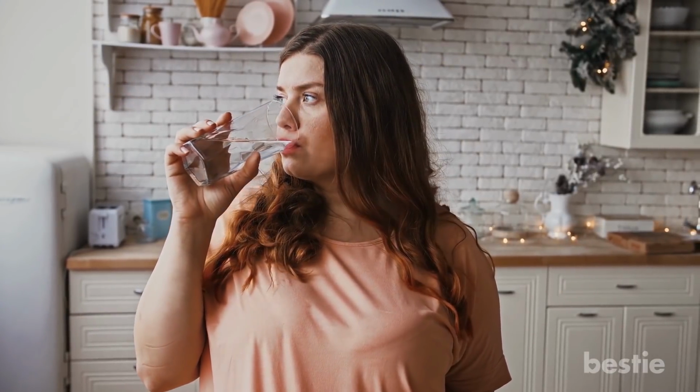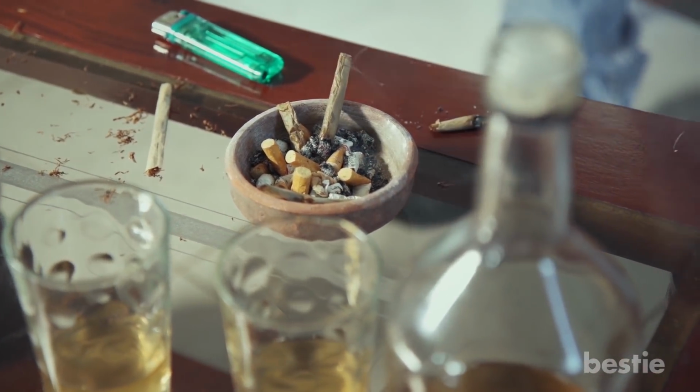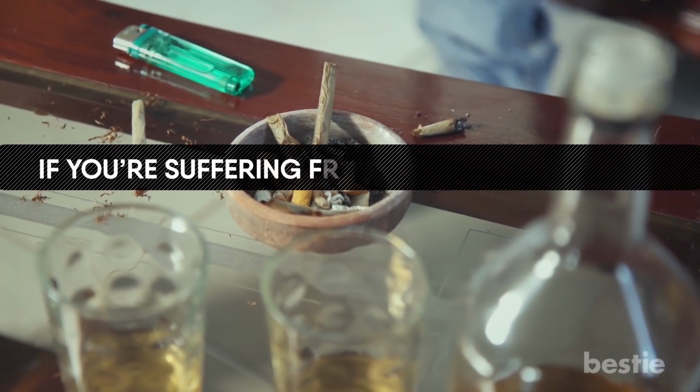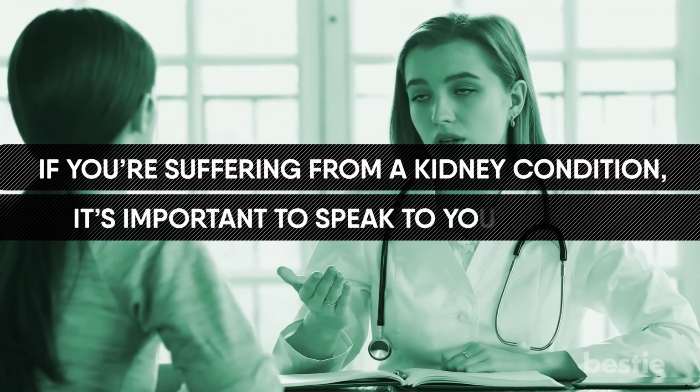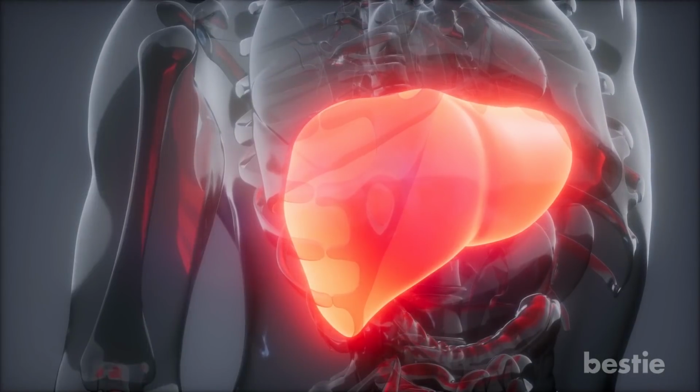And of course, drinking enough water every day is key to ensuring toxins are removed. Avoiding toxins from alcohol and drugs can keep your liver healthy. This will keep your blood clean. If you're suffering from a kidney condition, it's important to speak to your doctor before making any wild changes to your diet.